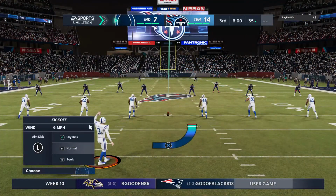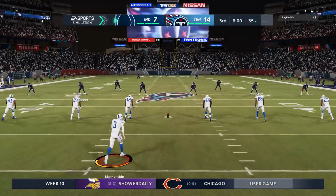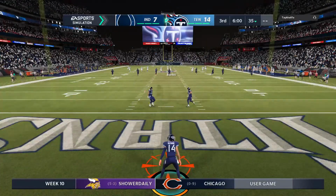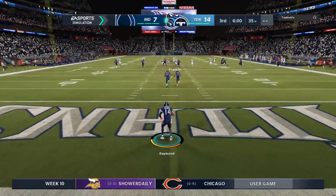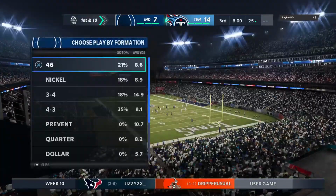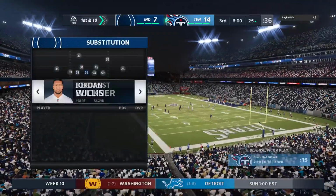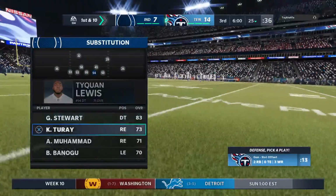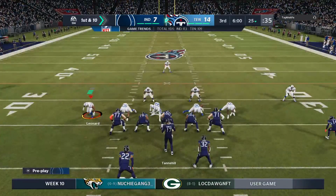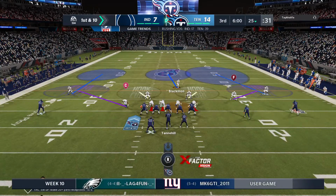Rodrigo Blankenship to kick off for Indianapolis. The Titans hold the lead, and they'll get the football first as the third quarter gets underway. Fielded near the back of the end zone. And he will not bring it out. It's a touchback. The Titans offense set to begin the drive. They have the lead. Now they'll be looking to extend that lead.